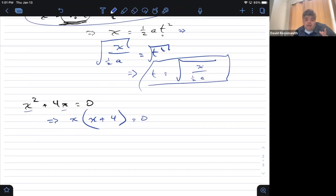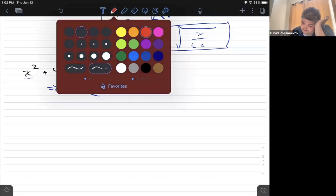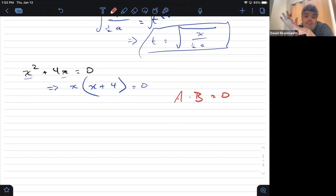You may know already, but if you don't really remember, just how I think about it, when I see it, I say, this looks a lot like a different problem. What if I had the equation a times b is equal to 0? Who can tell me, what does this tell you about a and b? Anybody know? One of them is 0. Right, exactly. At least one of them is 0. Both can be 0, but certainly if you're multiplying two numbers, a and b, and the value is 0, then one of them has to be 0 for sure.